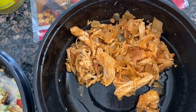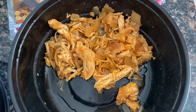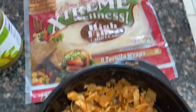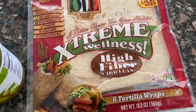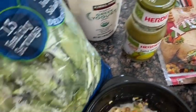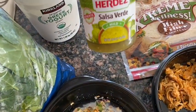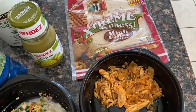So today for lunch, we're making burritos with our leftover honey sriracha chicken. I got, I believe, 6 servings from this honey sriracha chicken. So I'm counting 4 points per serving. I'm gonna make that with an Olay Extreme Wellness Wrap. So that is 1 smart point. I'm using some non-fat Greek yogurt instead of sour cream. We'll be putting some spinach in the burritos, and I'm gonna use this green salsa verde for 0 smart points. So the burritos will be for 5 smart points.